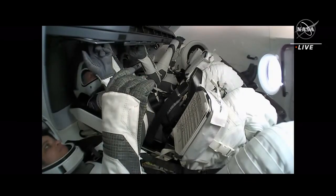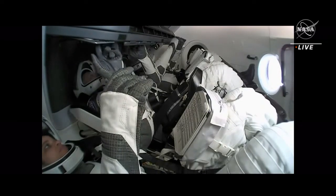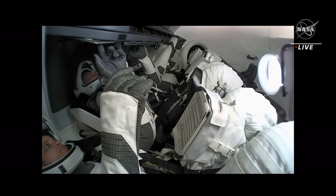We'll be providing continuous coverage through splashdown and crew egress later today. In just a few minutes, our colleagues at Mission Control X, or SpaceX Mission Control in Hawthorne, California, will be joining the broadcast and giving us some updates on what's been happening there.